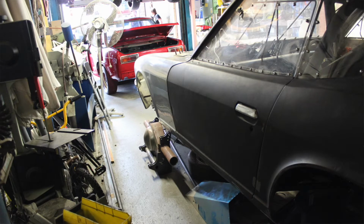I guess when I was 16 and I bought my first Datsun 1600 for $500 off my mate. It was a bit of a shit box. Probably why I became a mechanic. Had to fix it all the time. Yeah, and that kicked off a love affair. That started off my 1600 career, and that was it.